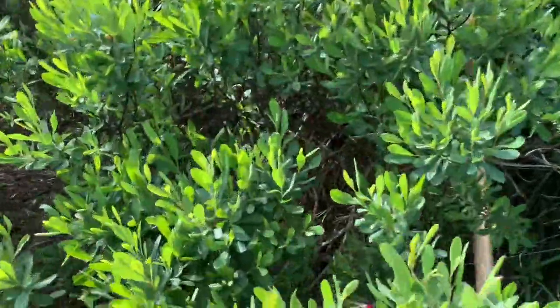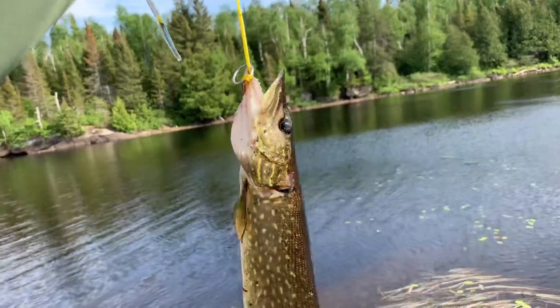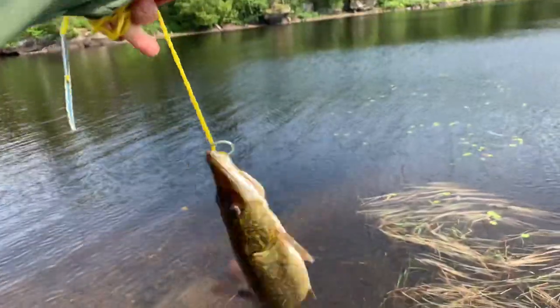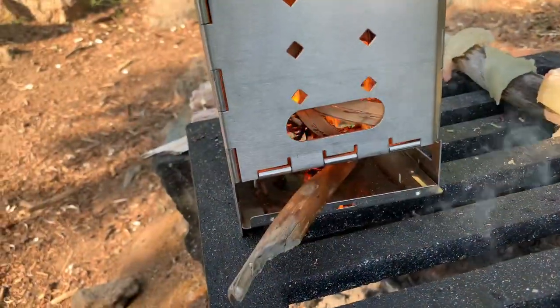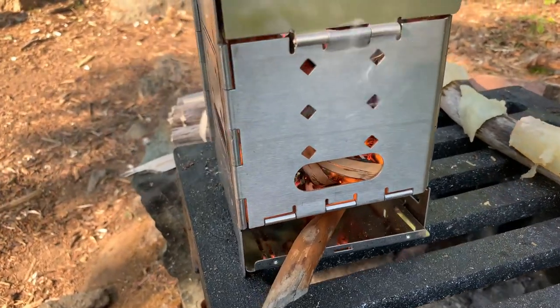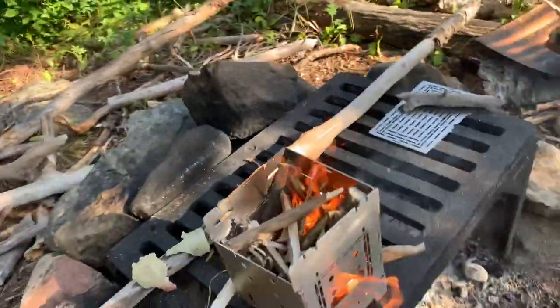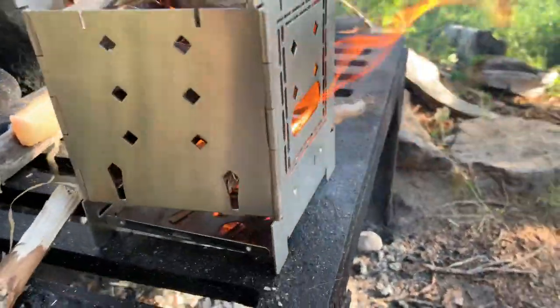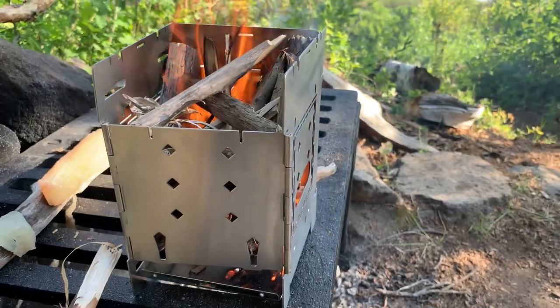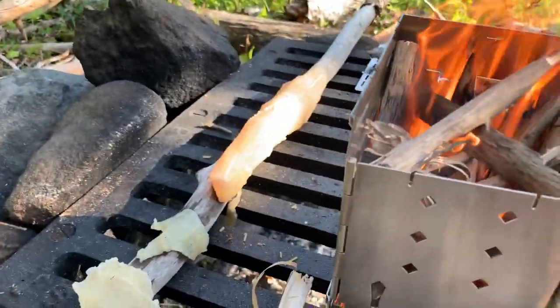Let's see what I got here. It's a bucktail Castmaster here. We'll see how it tastes. Maiden voyage of the Firebox Stove on the Boundary Waters canoe area. About to fry up some of this pike.